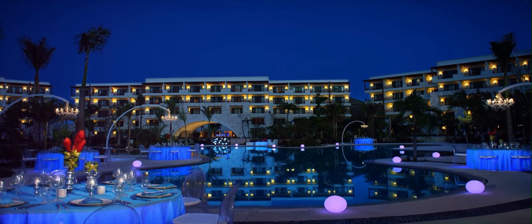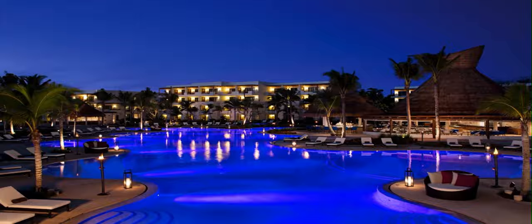Hey adventurers, we are headed on another great couples trip, this time to Akumal, Mexico. If you've never heard of Akumal, Mexico, you really need to check it out. There is a beautiful resort there called Secrets Akumal, which is where we're getting ready to stay for the next couple of days. All inclusive, adults only. Five star. I know you like five star. Yes, indeed. It's a beautiful resort.